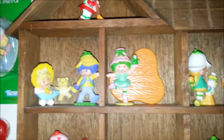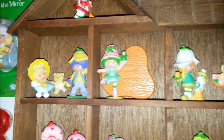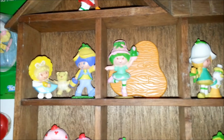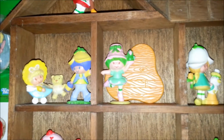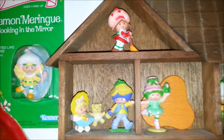And there's Lime Chiffon there with her little hardwood floor. I dug and dug in a box and found that, and the lady at the garage sale was just flabbergasted that I actually knew what that little piece of fake hardwood was and could recognize it in a box. There's Strawberry Shortcake up there cleaning the attic.